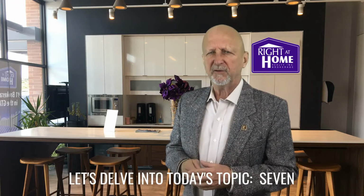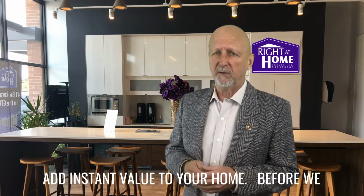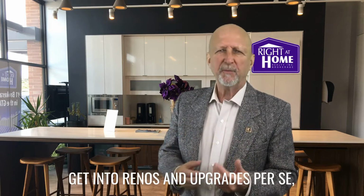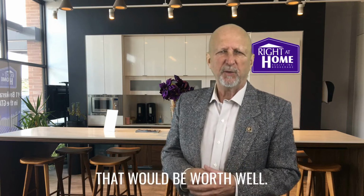Let's delve into today's topic, 7 home renos and upgrades that can add instant value to your home. Well, before we get into renos and upgrades per se, let's cover 2 fairly inexpensive projects that would be worthwhile.